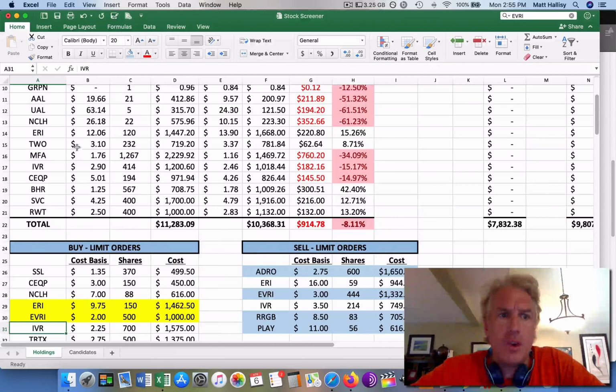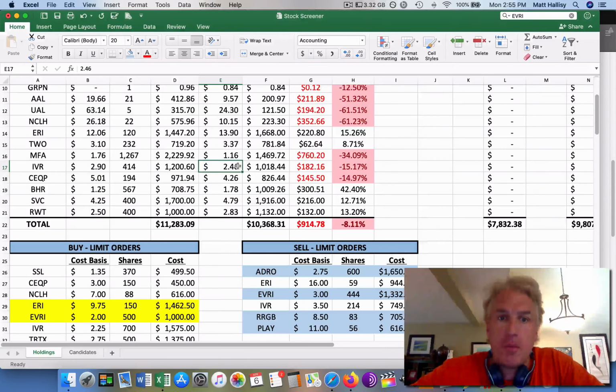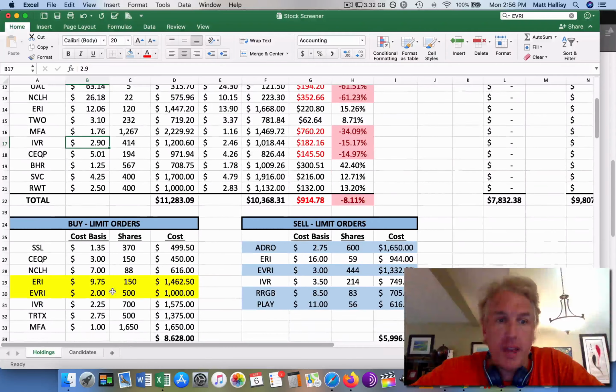So I looked at this one, and I currently have it at an average price of $290. I'm sorry, I bought it at $290. It's currently at $246. So we have the opportunity, if for whatever reason it falls down to $225, we're going to put a limit order in, buy 700 shares, and that's going to bring this sucker down to about $225-ish, which would put us in a profit if it comes back just to where it is today. So it allows us to lower this number, which is the name of the game.